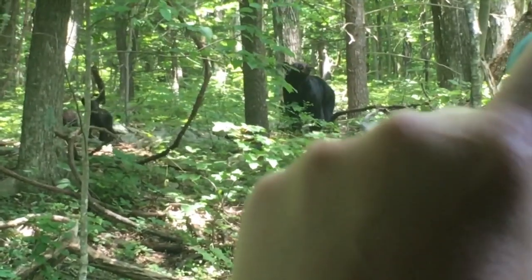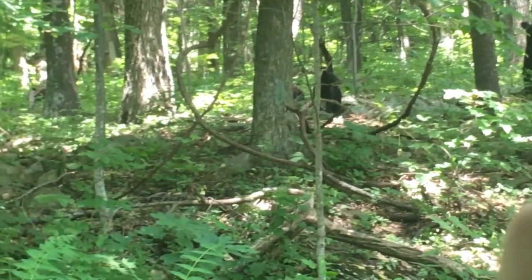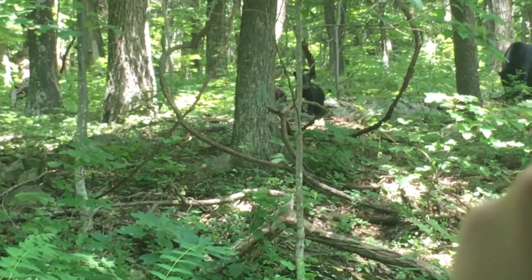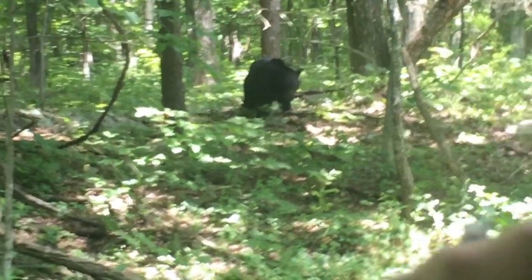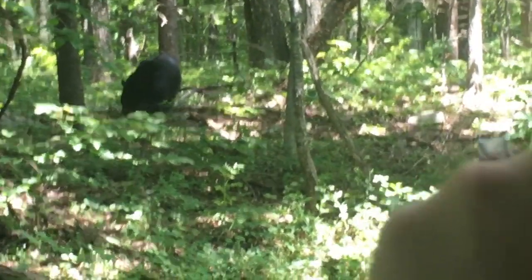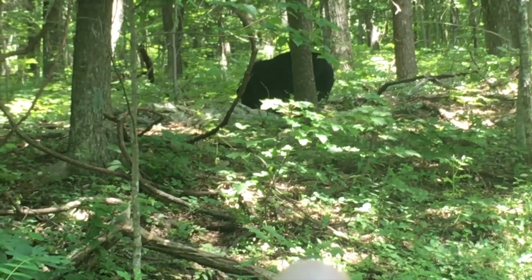Bears. All right. So in case you're wondering if there are bears on this part of the Blue Ridge Parkway and Virginia Skyline, check this out.